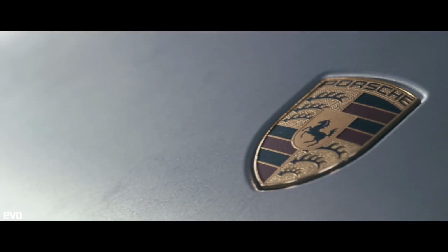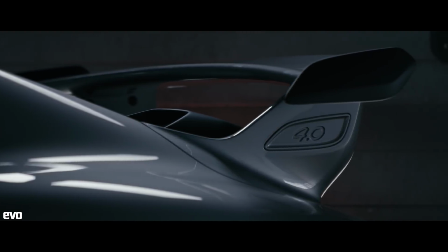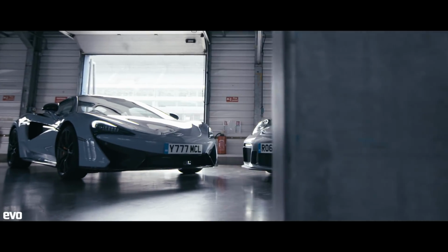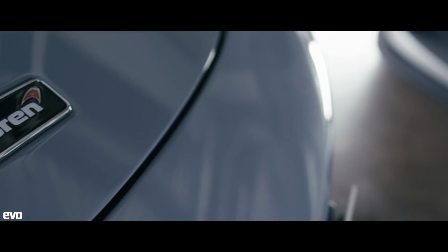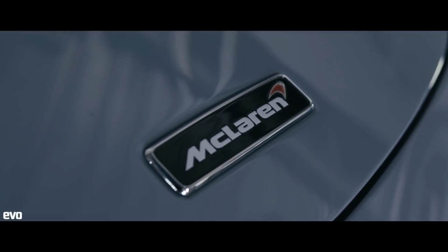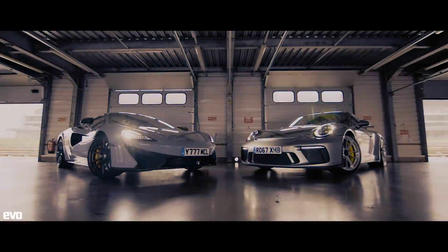On paper at least, the latest 911 GT3 isn't really a direct rival for the 204 mph McLaren 570S Track Pack at all. It costs an entire Cayman S less than the McLaren for starters, and when it comes to power, and even more so torque, the 4-litre 493 bhp atmospherically propelled GT3 is, relatively speaking, nowhere beside the twin-turbo V8 McLaren.